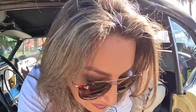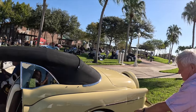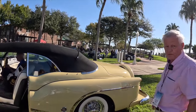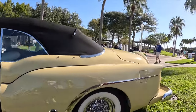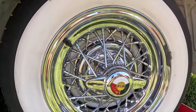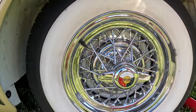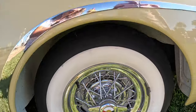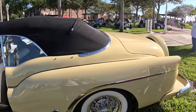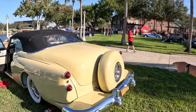And then on the back, you might want to show your viewers the wheels. Those are real wire wheels. They're not hubcaps. Wow. And so you have to take them off. You have a rubber mallet, which you take, you turn those off so you can take the wheel off. And then over here is the spare tire.